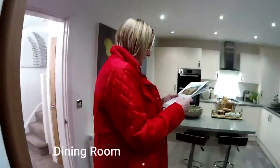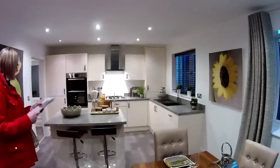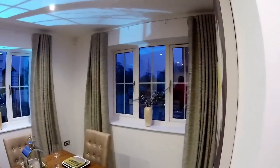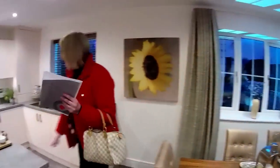So, kitchen dining room. Let me have a look for some dimensions. 6 meters 2 by 3 meters 6. So they've got the dining area at this end with two lovely big windows. Three windows in this whole thing, and then a window in the kitchen. So you've got an island here.